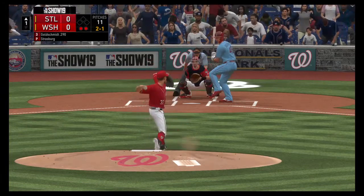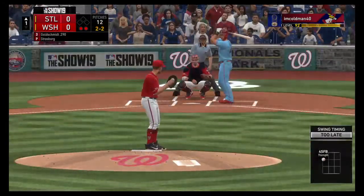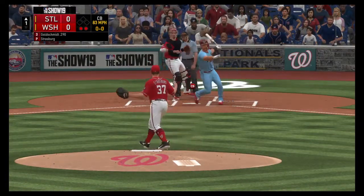2-1, here it is. To 2-2 now. Now this pitcher's feeling the flow right now. 2 outs in the first inning. And we'll have to leave it there.